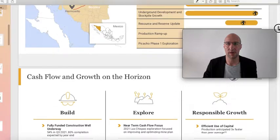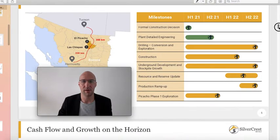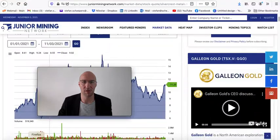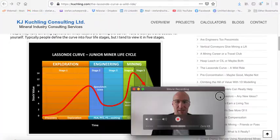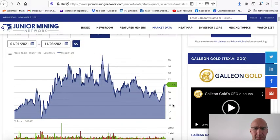Let me move myself here, sorry. They have construction that will be finished by mid 2020. If I go back to the Lassonde curve, you will see that it says here that financial institutions arrive and construction starts here before production. So they still have about 6 months or so before they are done with it. So this is a nice uptrend going in there.